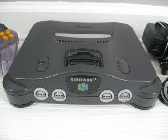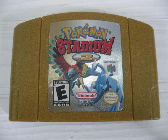The two games I picked up were pretty good. They had a couple sports games, but I just left them behind. The first one was Pokemon Stadium 2. It's a good game. It should sell for probably about $15 to $20. Probably more like $15, but it was included in the $10. So I was happy to find it.